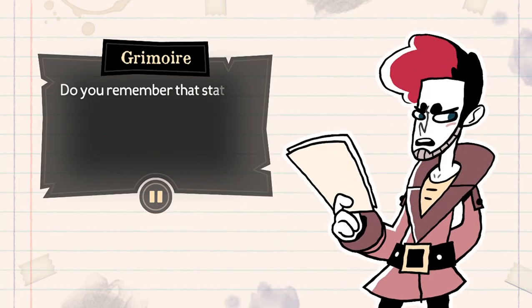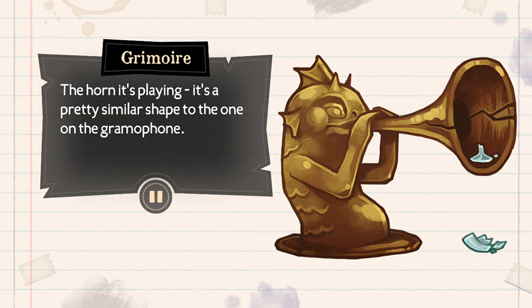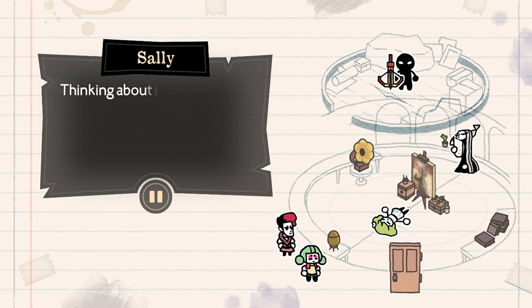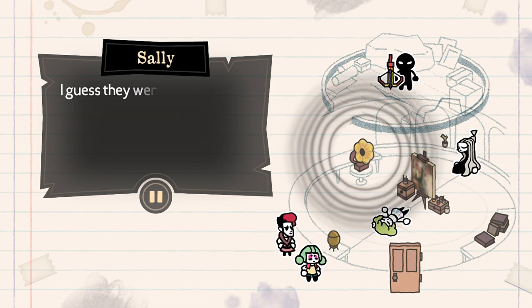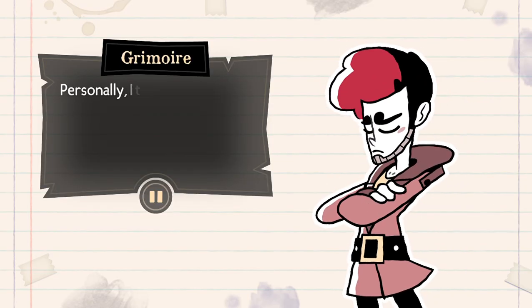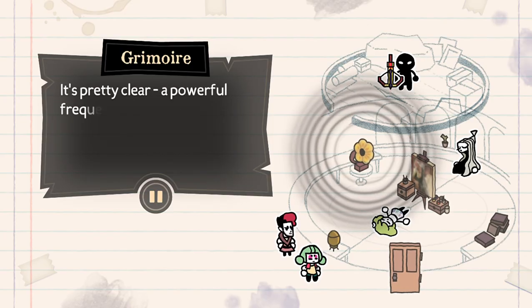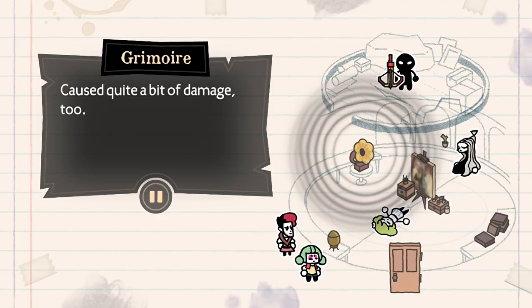Do you remember that statue we found in the music room? The horn it's playing. It's a pretty similar shape to the one on the gramophone. That broken glass isn't there on accident. This is someone's science experiment. Thinking about it, Pointer said he saw Flora was knocked out too. I guess they were both in range of the noise, although Pointer might have been lying. Personally, I think he was telling the truth about that. It's pretty clear a powerful frequency did pass through Flora's tower. Caused quite a bit of damage too.